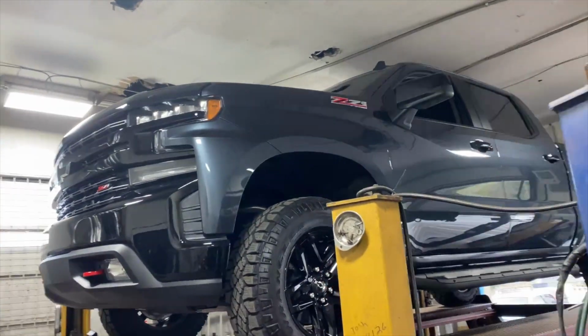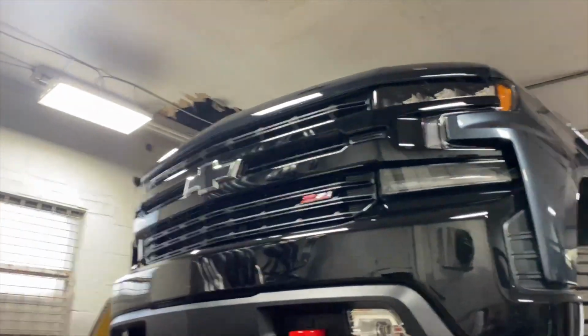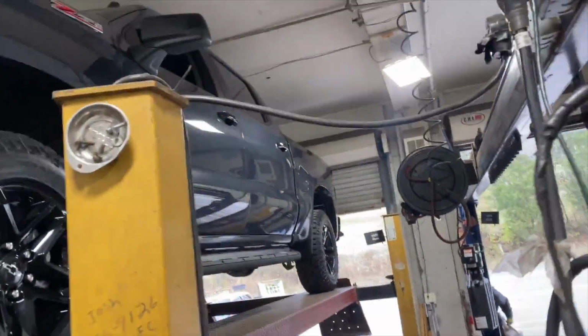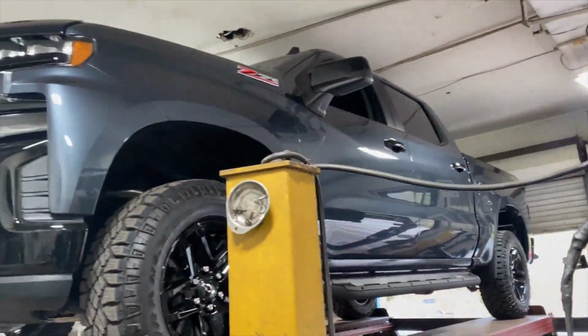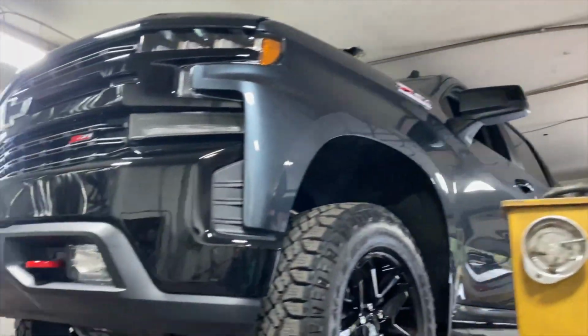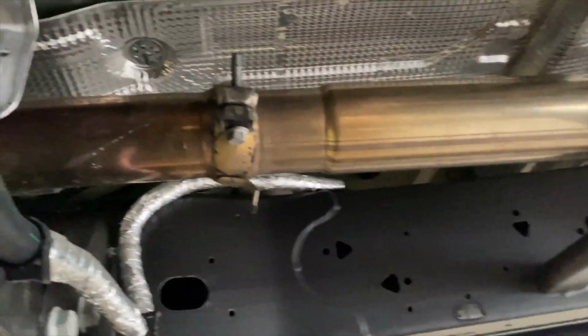So we got a 2021 Chevy Z71 Trail Boss, I think. Yeah, Trail Boss. Really nice truck, all decked out. I like these trucks. Anyways, it's got factory converters there and there as usual. Then they don't come with a third converter no more.